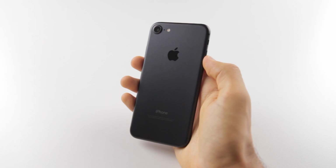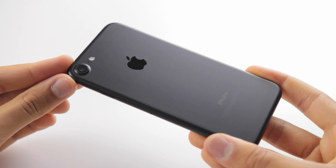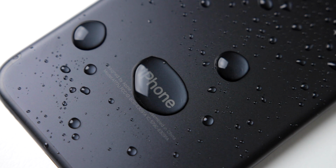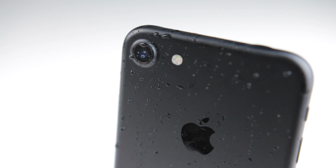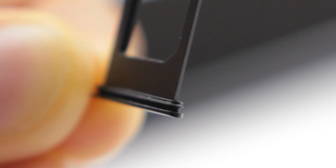The overall design of the phone is similar to the iPhone 6 and 6s, but the matte black looks absolutely killer, but it is very slippery. You'll also find water resistance here too at IP67, which is a first for an iPhone. Not as good as the Galaxy S7's IP68 rating, but it's still fine in the rain or in a splash of water, thanks to the gaskets located within the phone as well as many different seals.